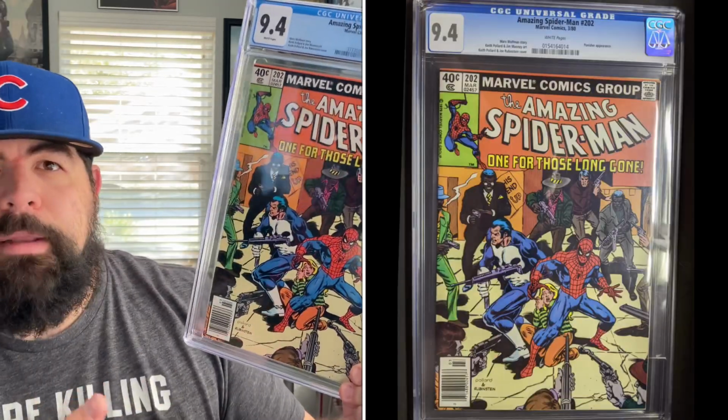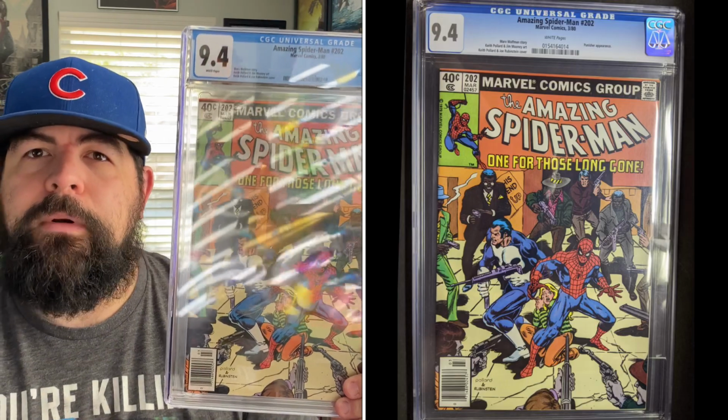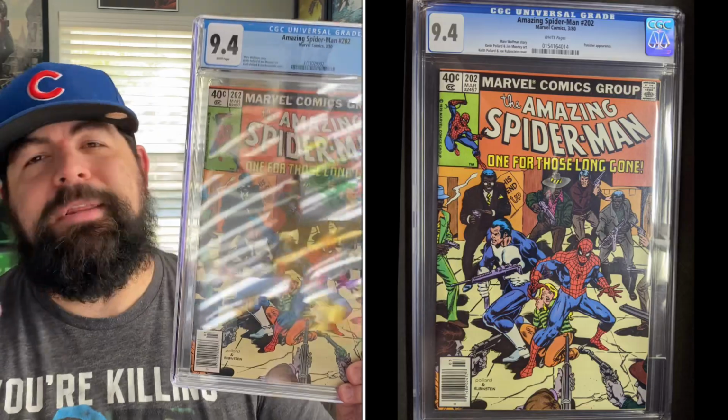Intriguing. This must have been, you know, it'll be easy. One's a newsstand, one is a non-newsstand. So newsstand copy, non-newsstand copy. Interesting. So I did submit a 9.4, and I submitted a 9.6. And I'll go back, and you'll be able to see in the photo which one's which.